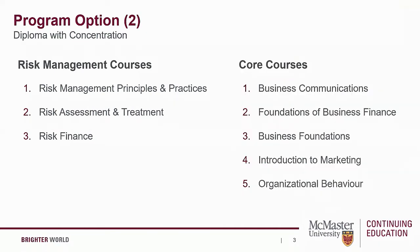The second option is the Business Administration Diploma, with a concentration in risk management. The program requires you to complete the 3 risk courses and the 5 business administration core courses. These 5 courses will provide a great understanding of the knowledge and skills needed to be successful in business, whether you're in nonprofit, IT, healthcare, education, insurance, or risks. All industries will require you to have an understanding of how business works.